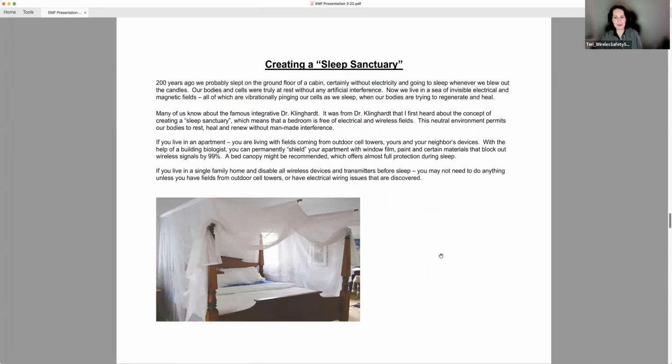Okay, now we're going to talk about your bedroom and a sleep sanctuary. So the picture below is a bed canopy. Maybe like people would use in Africa to keep bugs out of their sleeping area. But what's special about this canopy is that it has particulate matter in it. It's soft as cotton, but it has micro metal in it. And so I actually use these.